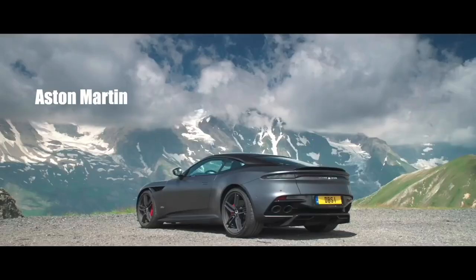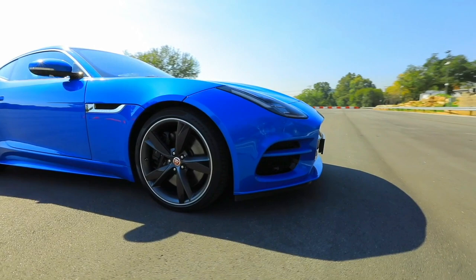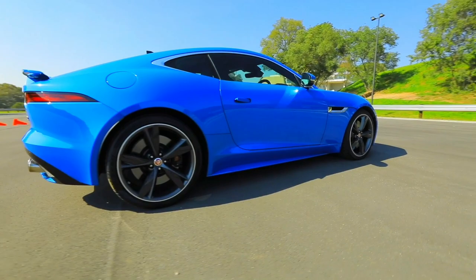This particular F-Type is now in its fourth year, but it's had a refresh, of course. So you have plenty of new stuff, from the infotainment system to the gearbox and drive selection. Of course, you have all-wheel drive as standard in this particular variant.